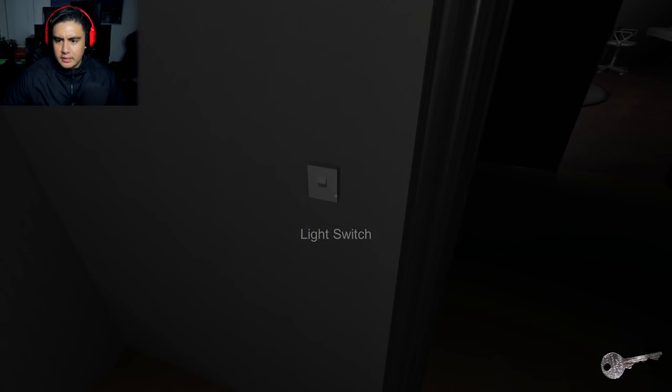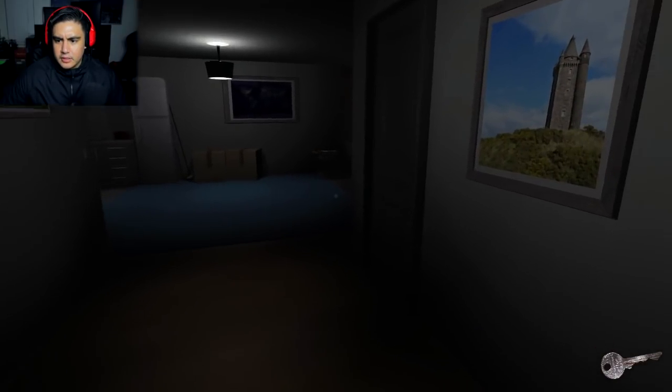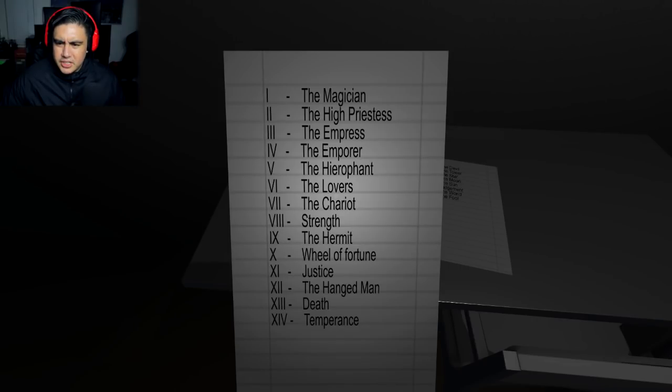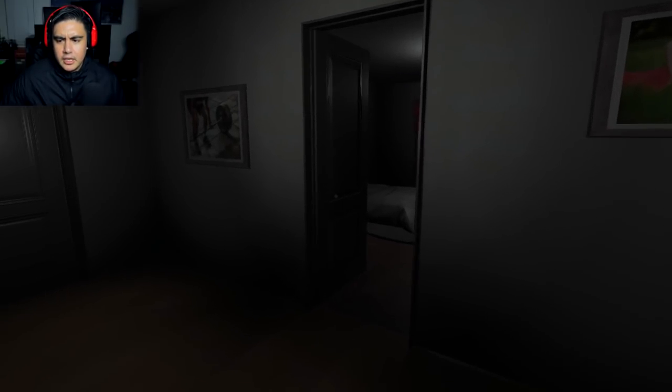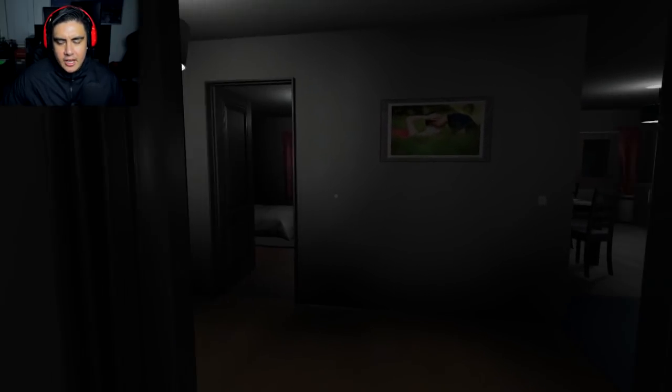How do I turn the light on? Okay. Key. Is it here? Why is the light off? There's a light here, right? Okay. Turn this on. Open this, I mean. Don't turn it on. Let's read this. 1, the magician. 2, the high priestess. 3, the empress. Oh my god, what's that all about? I think I know what to do. Hold on. These pictures are here because they represent what's on this paper. And that's also part of the puzzle.